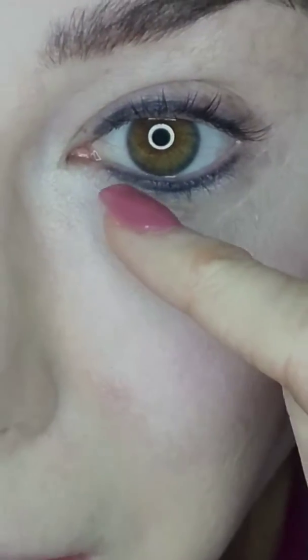So I'm gonna zoom you in. We're about to get up close and personal, okay? Do you see that little crease right there? That's where you don't want your concealer going into. Let me just finish tapping it out. You do not want your concealer in that crease, because it's gonna get stuck there.